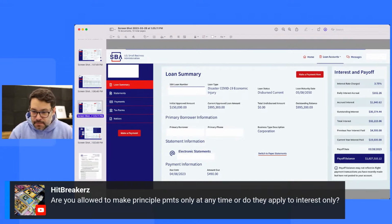Okay. So the results are in. 30 votes, 60% of you say you have over 200K. Okay, so I'm shifting gears there now. 36% under 200K, and 3% don't have an EIDL. So we'll talk about SSBCI and other funding to keep in mind.